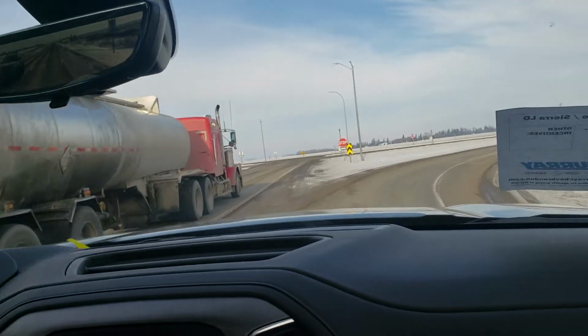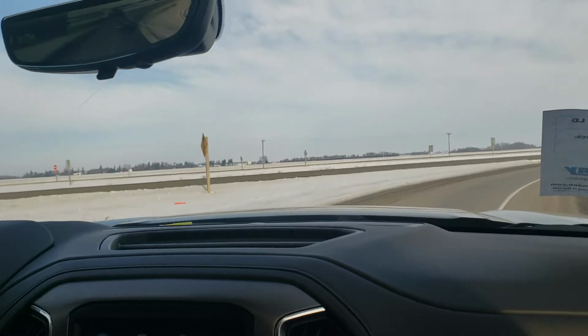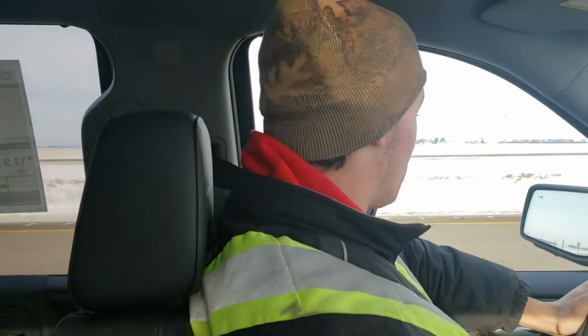Oh, listen to that. This sounds perfect. Now, if you need to get on the highway with this new 10-speed automatic transmission, just mat it right to the floor and just go.